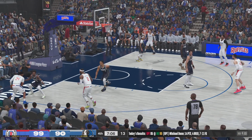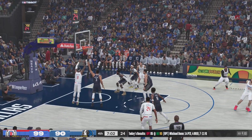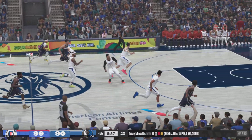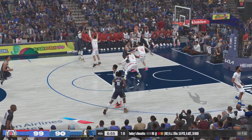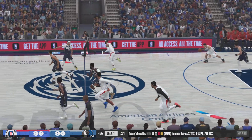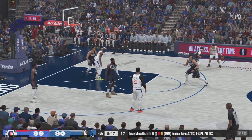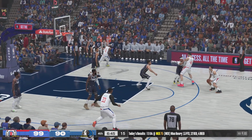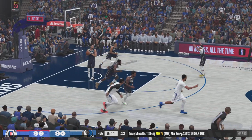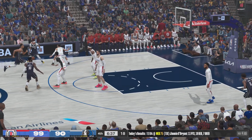Morris passes to Powell. Shot from the wing. Great D that time from Irving. For Dallas, they've gotten 4 of 9 shots to go in during this fourth quarter. It's rebounded by Zubats. Zubats has got his 16th rebound on the night. Zubats with a screen on Curry. Taylor's shot is off. And it's Powell with the ball for the Dallas Mavericks. 9-point game.